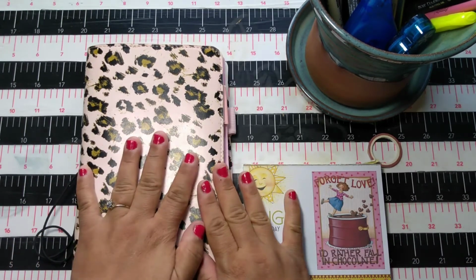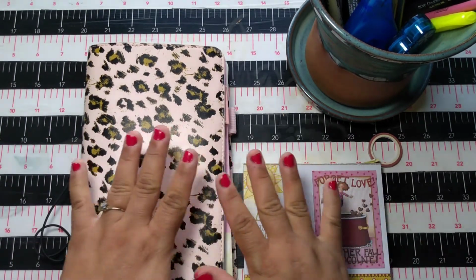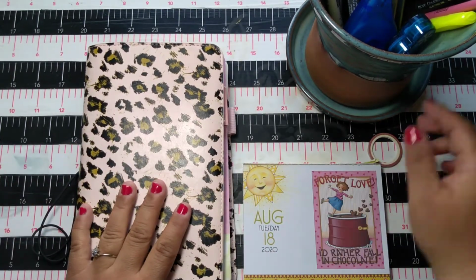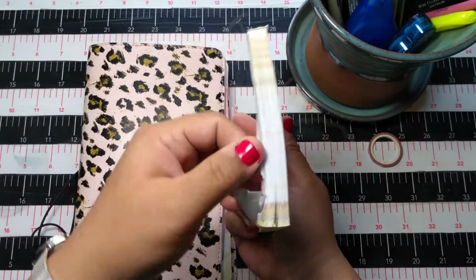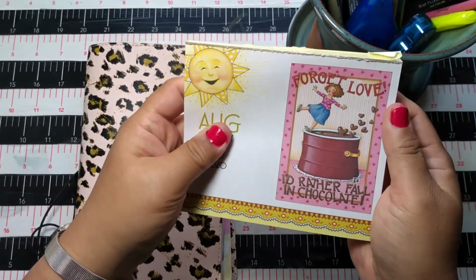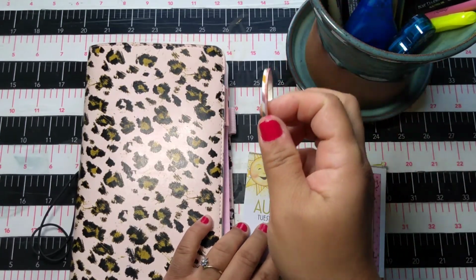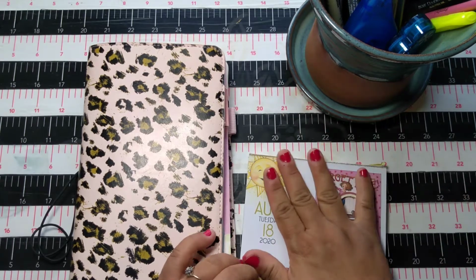So today we are going to set up a day. This is how I go through my setting up a day, and this in my traveler's notebook. And I just have a few simple tools. I have my Mary Engelbreit calendar, which are just the pages I had torn off the backing to make it easier to store on my desk. I just selected a skinny washi tape, and that has the colors that match what I want to do today.